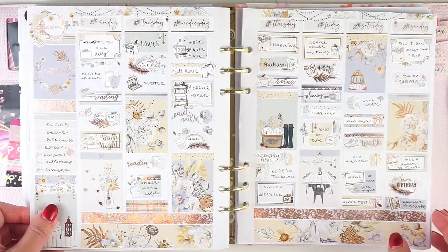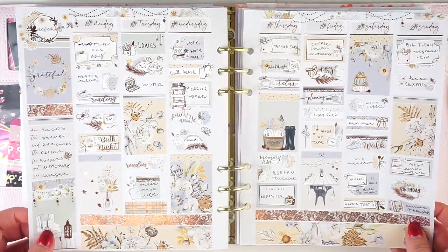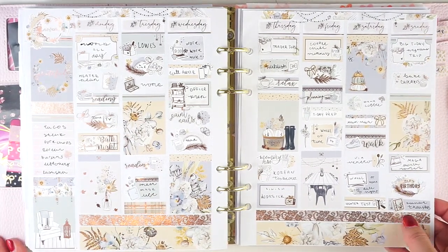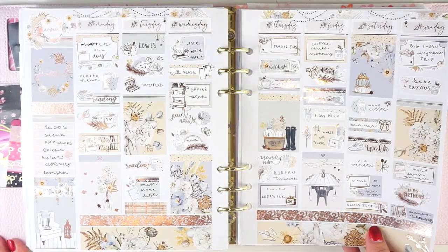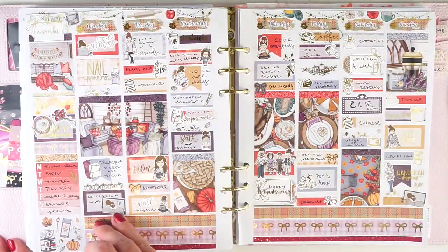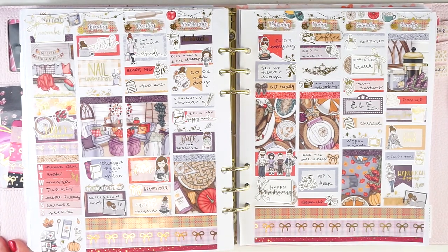Then next up, I have this one, which is called Grateful from Miss and Meow. Another really gorgeous kit. Honestly, she can do no wrong. Her kits are just absolutely stunning. And this was rose gold, and I used this the week before Thanksgiving. And for Thanksgiving, I went with more of a scene style kit, and this is from Scribble Prints Co.